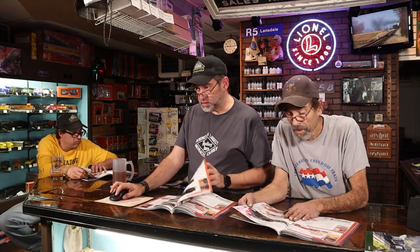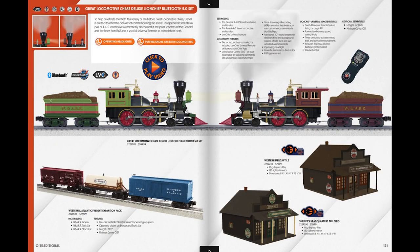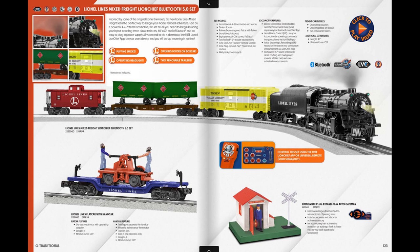Yeah. And what's that set there? That one's from a couple years from last year. The Santa Fe set. Yeah, let me see. Same as the Union Pacific. And that's another, yeah.